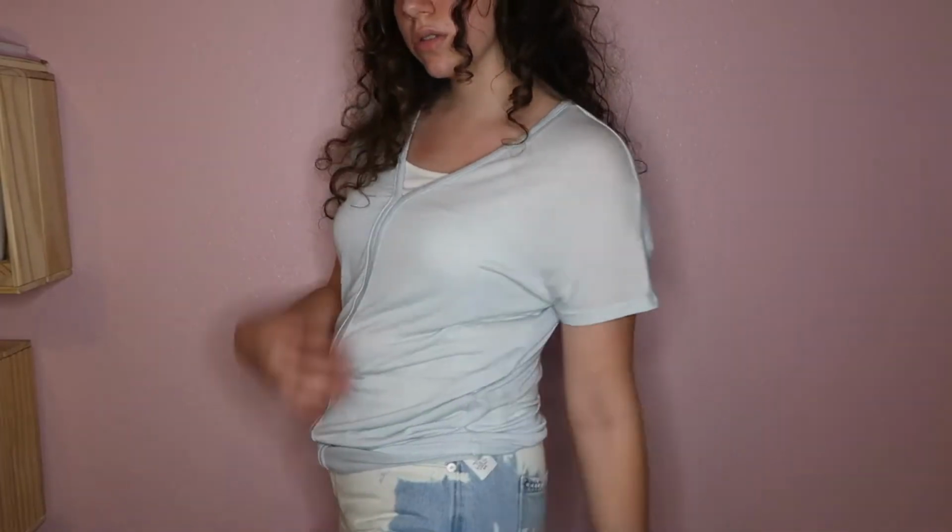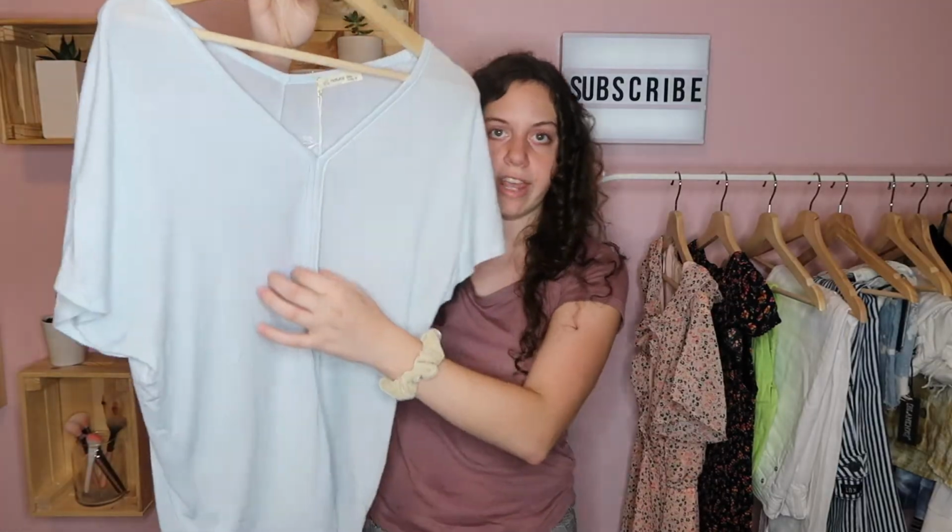So this next one is a loose fit Hossy t-shirt from the brand Natural Life, size small, $42. So here it is right now. It's basically just a very long, loose fitted t-shirt, and it's got this V that continues down the shirt.